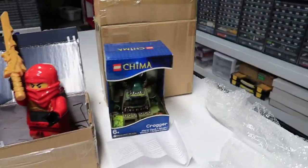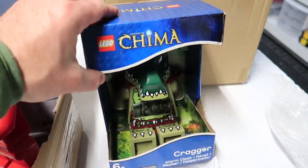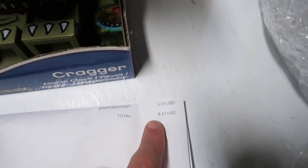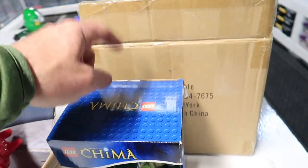All right, we have a mess here. It is Monday mail time. These are two separate orders. I didn't even realize this came in a box. This is an auction I won. No one bid on it except me. $8.47.